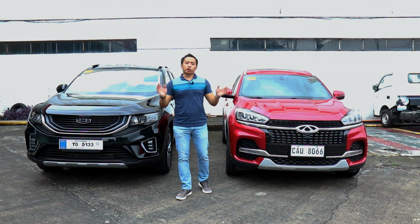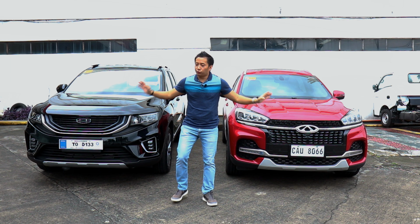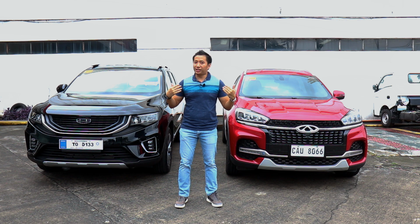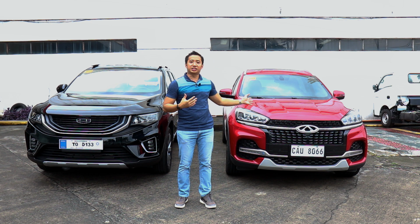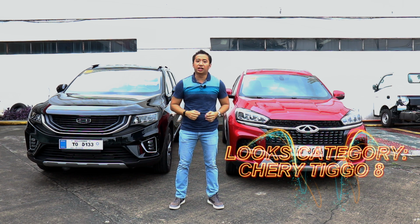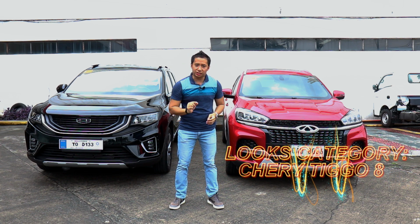Now, we all know that looks can be very subjective, and both of these cars look fantastic in their own right. However, in my own opinion, I find that the Chery Tiggo 8 Lux EX looks better in any color, and because of that, it wins in the looks category by a very slim margin.